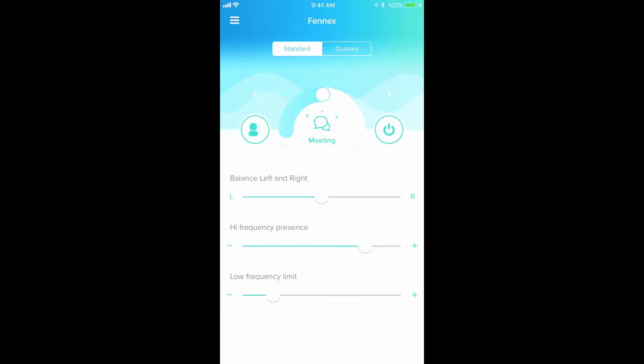Okay. Now, if I see this here, it says balance left and right. If I were to change the balance to the left, you should be now hearing my voice coming out of the left side of the screen. If I change the balance to the right, you should now hear my voice coming out of the right side of the screen. If I put it back to the middle, it should be coming out of both speakers. Now, right now, this meeting setting has the high frequency presence up and the low frequency limit low. So, I believe what this is doing is improving the sound of the high frequencies and reducing some of the low frequency sounds in the room.